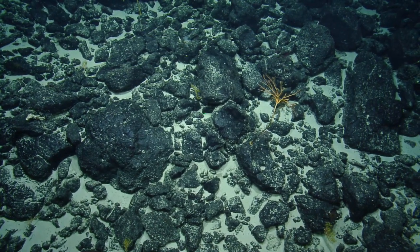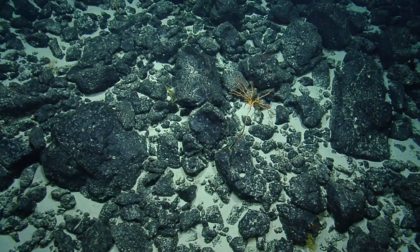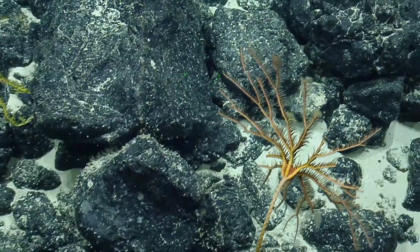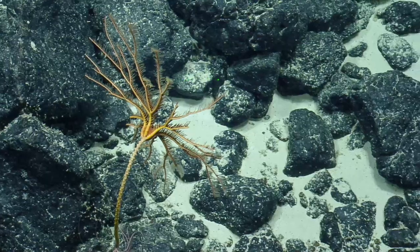I think it's just pointed away from us. I think it's frondy. You think? Can you zoom in, Dave? It's looking a little defronded. What predates on stalked crinoids? Snails. Interesting. Anyone nearby?